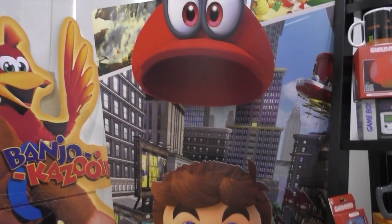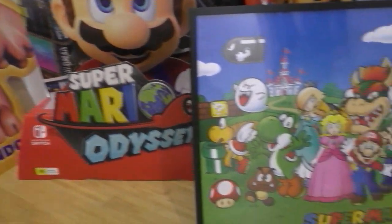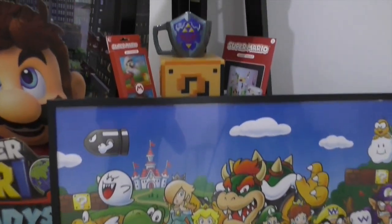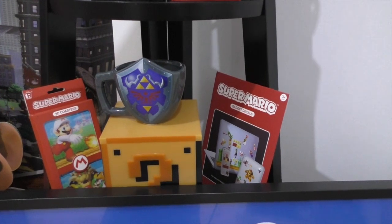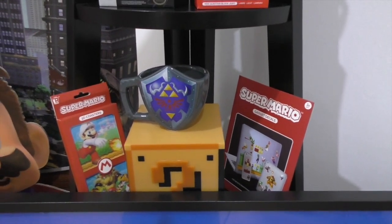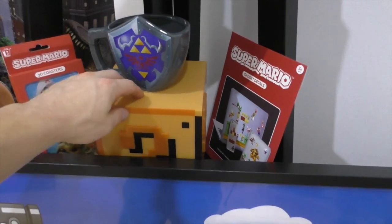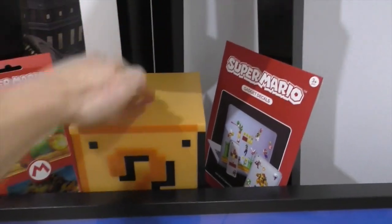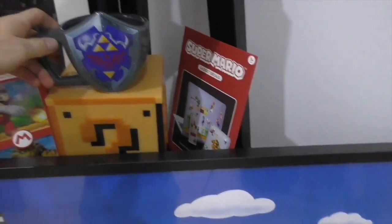I've got my Super Mario Odyssey standee, another Super Mario poster, it's been framed up, a couple of extra things, some coasters, a light, which lights up. I should be careful doing this. Okay, I'm not going to do that. Hang on, I will do that. I'm determined. There we go. All that for that. Could have ended in a disaster.